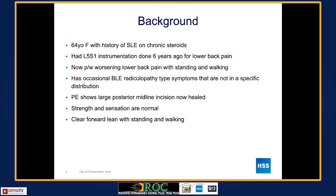The first case is a 64-year-old female who has a long-standing history of lupus, for which she's been on chronic steroids for about 40 years. So you can imagine what that means for her bone density. She has known osteoporosis that's been treated.